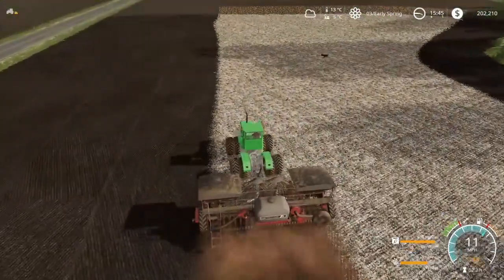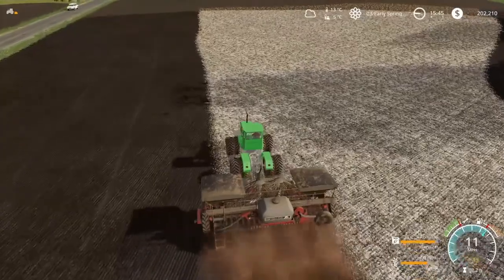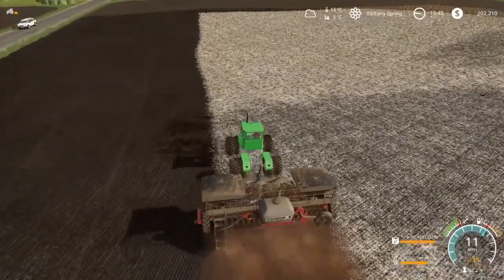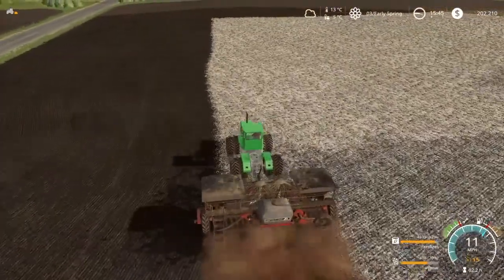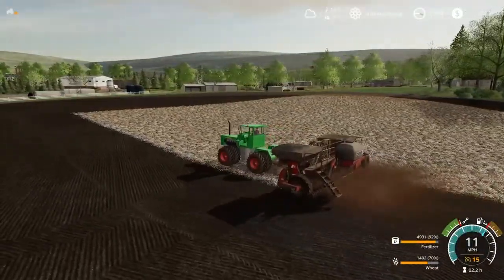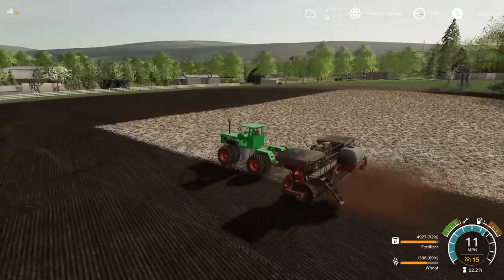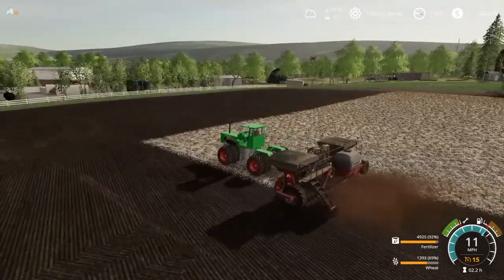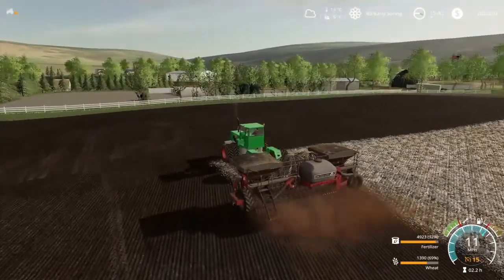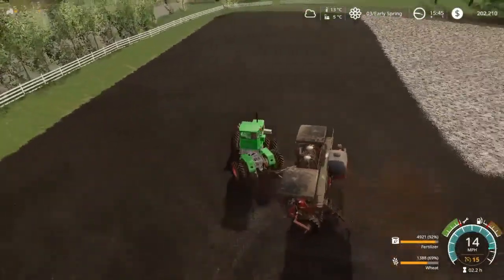It is the RX9, I believe, isn't it? The one that's like the quad track, but it's John Deere. Don't quote me on it though. Mr. P is normally wrong, 9 times out of 10 I am. But this looks beautiful. I mean, some of the machinery I use, would you use it realistically? No, but it's me. And as you know, it's my farm, and I do what I want.